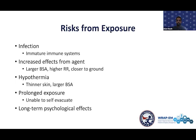Children have unique anatomy and physiology that can lead to increased vulnerability during a CBRNE event. Here's a summary of the risks that you can expect due to those anatomic and physiologic differences. Given children have a less mature immune system, they may be at increased risk for poor outcomes from serious infections. Children also have a higher surface area to mass ratio, making them more susceptible to heat loss or hypothermia, as well as contact toxins. Thinner skin increases the risk for dermal absorption of toxins.